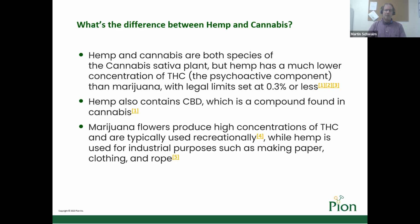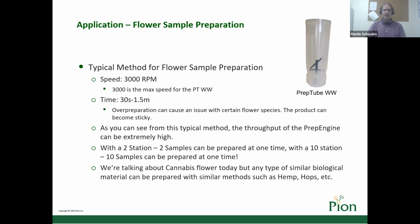Hemp does also contain CBD, the same compound found in cannabis. And marijuana flowers are known to produce high concentrations of THC, and they can be used recreationally and for other needs, medicinal purposes now. But hemp is also used for other industrial purposes, such as making paper, clothing, and rope, in which case no testing, or very little testing, is required for the types of things that cannabis would be required to be tested for.